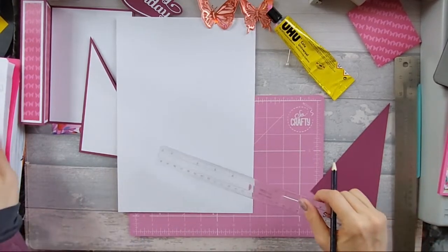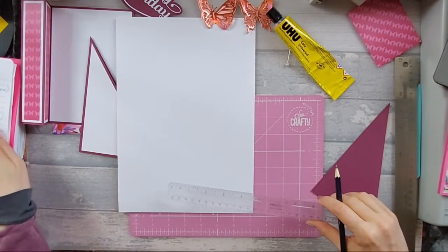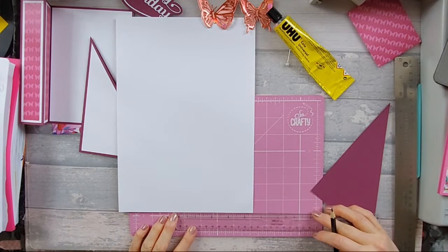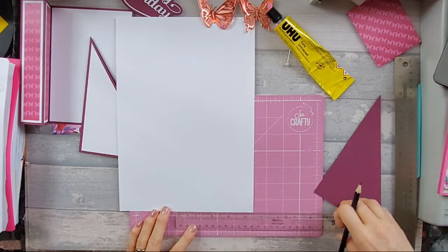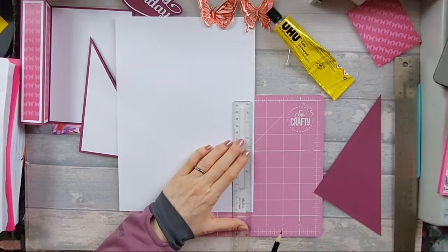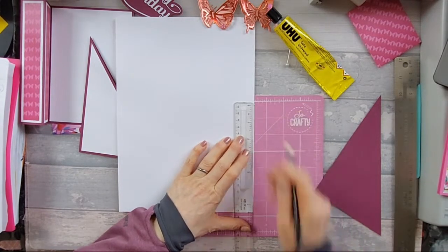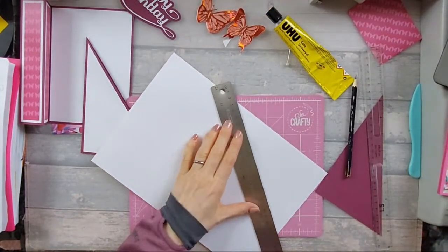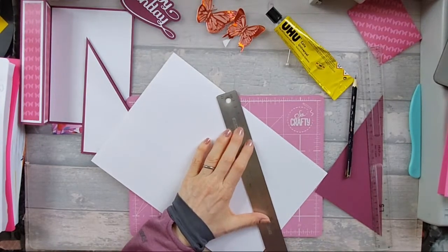Oh, dear. Right, so this is my mat piece. It needs to be 4 3/4 by 4.5 by 6.5. If, like me, you don't want to cut out a whole 4.5 by 6.5 piece, then just measure along the bottom at 4.5, and then up the right hand side at 6.5. Make a little mark. Then you can cut a triangle out, and that way you're not having to cut a whole piece. Am I doing this the right way around? Yes, I am. I just have to double check because triangles can get a bit tricky if you do them wrong.